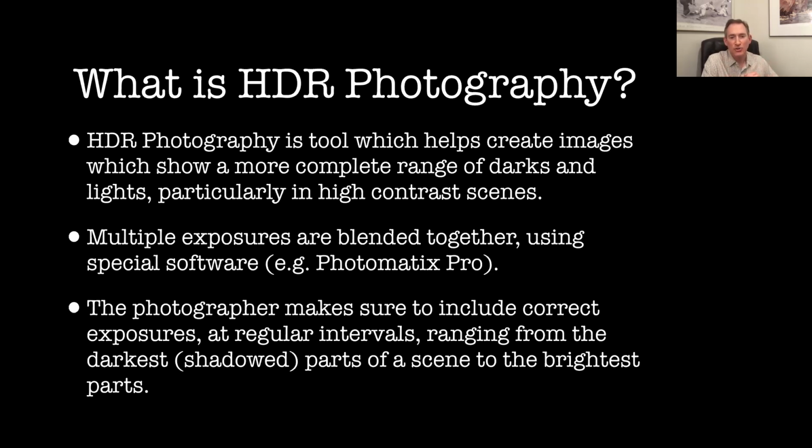I can't speak to the other software, but I found this to be a very useful software. So the photographer makes sure to include correct exposures at regular intervals, ranging from the darkest shadowed parts of a scene to the brightest parts.